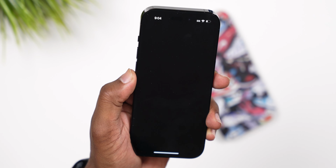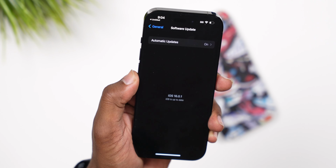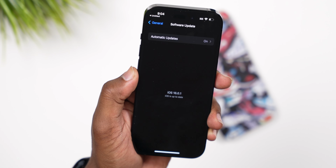To do this, all you guys have to do is go to your settings, go to general, and tap on software update. Now if there is a new update, it's gonna show up right there for you guys. All right, so moving on along, y'all, we got number 17.